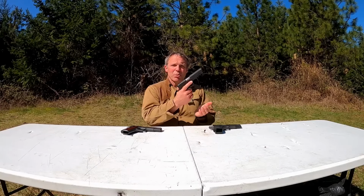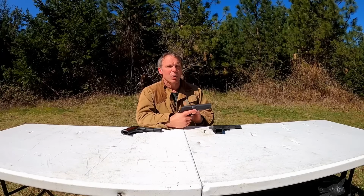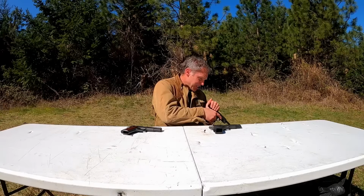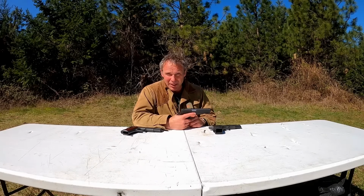It means that when you put your magazine in and chamber a round, there's a chance, albeit a slight one, that it could go off. And you have to be aware of that and make sure it's in a safe direction when you chamber a round. Maybe get a clearing barrel in your house, and you've got to be aware of that.